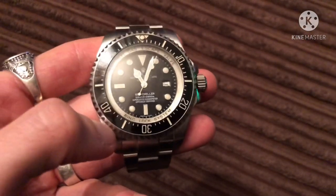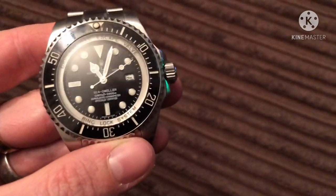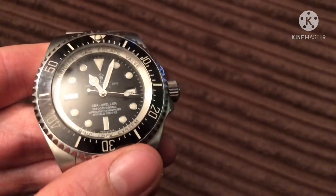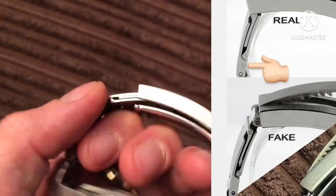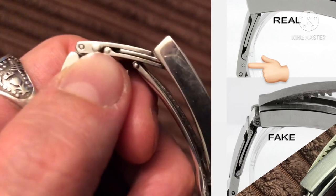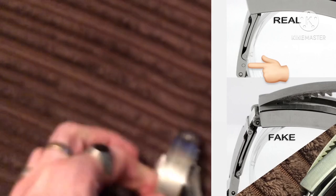So the big question right now is, is it real or is it fake? I did some research on the internet and, yeah, it appears sadly to be a fake, but it's a high-end fake. You can see right here at that part, there should be something like a screw right down here, and it's just closed. There's something missing compared to the original one.